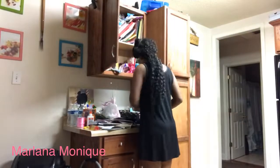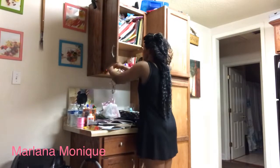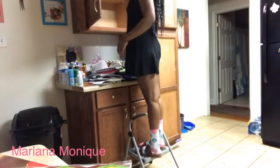And right now I'm just cleaning everything out, and after that you'll see me organizing everything into groups, everything that's alike into groups, so I can put it back in the cabinet.